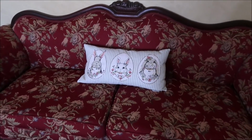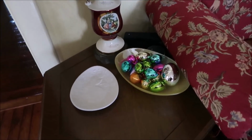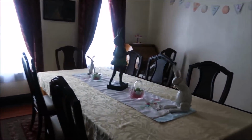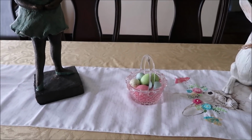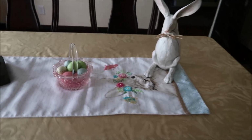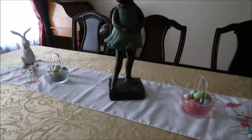I bought this pillow, and I just set it there. And then Easter eggs. You can have any Easter eggs for decoration. And I have this little rabbit plate. And then in the dining room, you all have seen this before. I have these baskets with speckled eggs. They're glass baskets. I think I bought those at Home Goods last year. The speckled eggs came from Hobby Lobby. This runner came from Home Goods. The two white rabbits came from Hobby Lobby, and the big rabbit came from Home Goods.